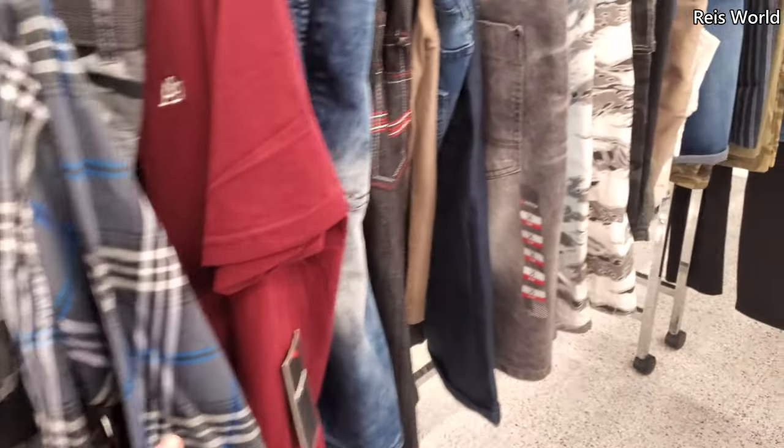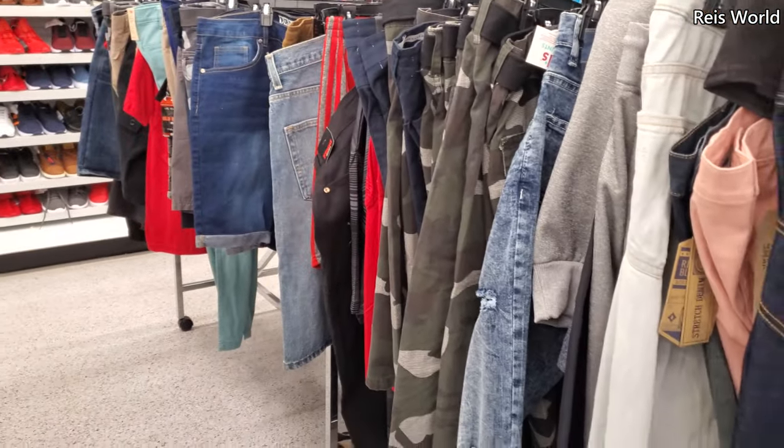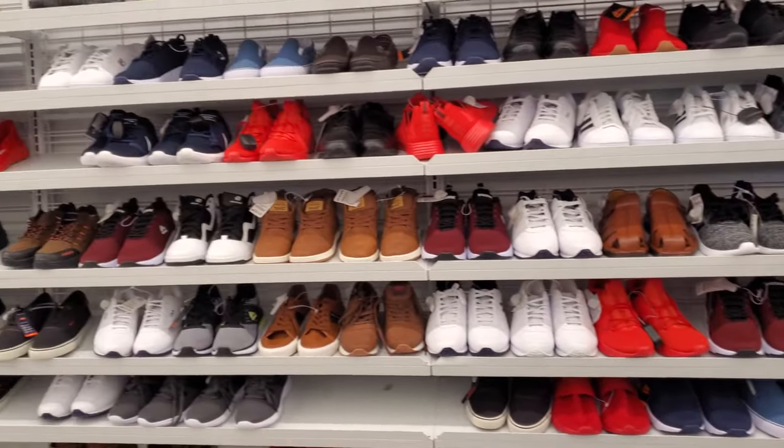I'm gonna end it here. It is really crowded and they are stocking still. Nothing's happening in the shoe department for men. It's kind of like same stuff you can find at Ross.